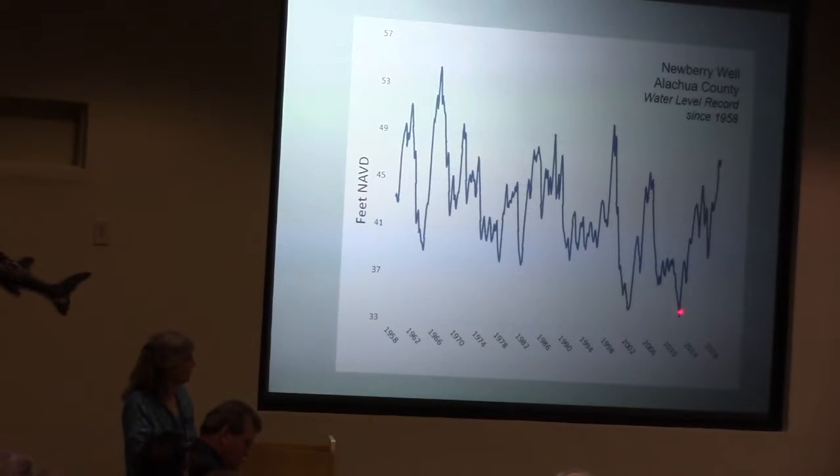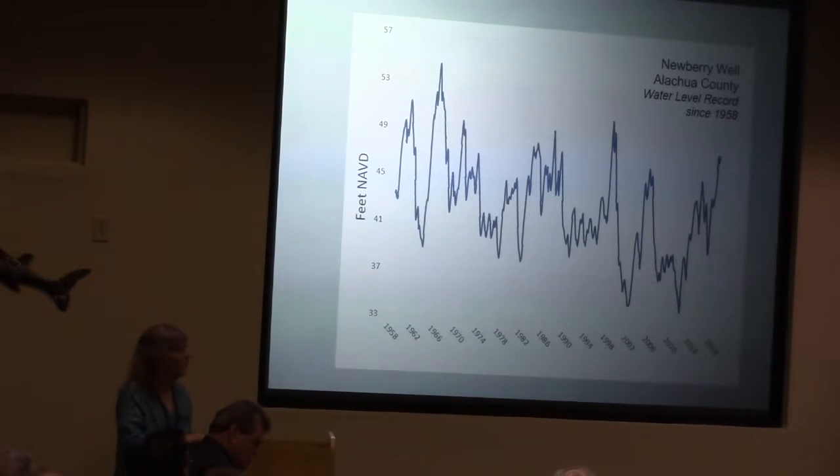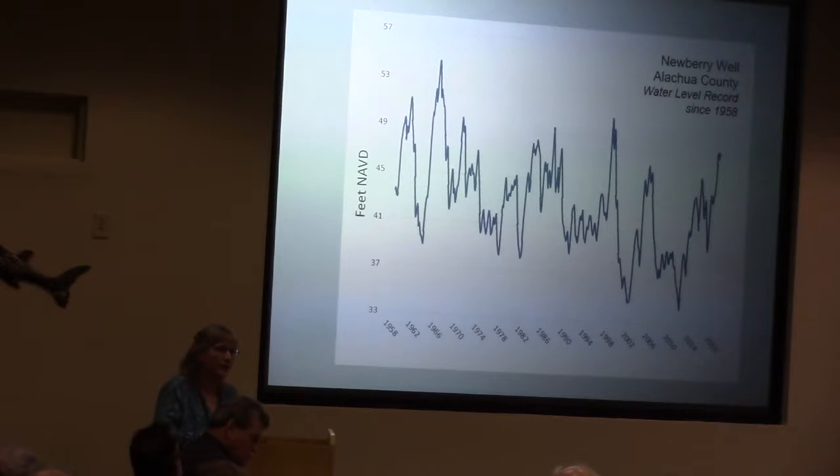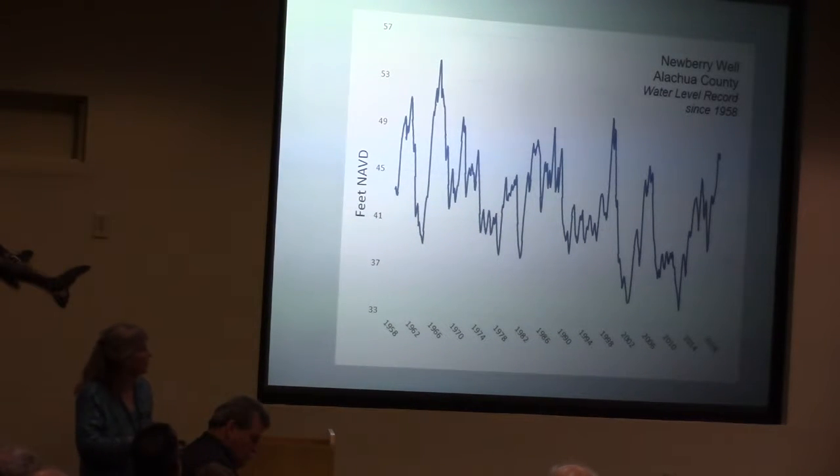So in the short term, since 2012, we are recovering from quite a long-term drought, and that's the picture that we can see here. In comparison with the way the aquifer has been measured over the years back into 1958, we're coming up, but will we reach back up to those earlier levels? It will take hydrology to answer that question. So we are definitely recovering from that last long-term drought.